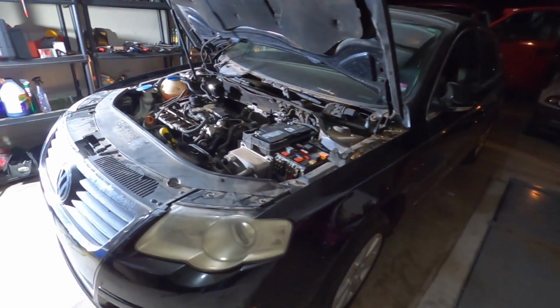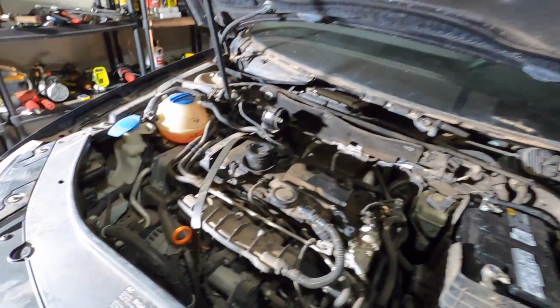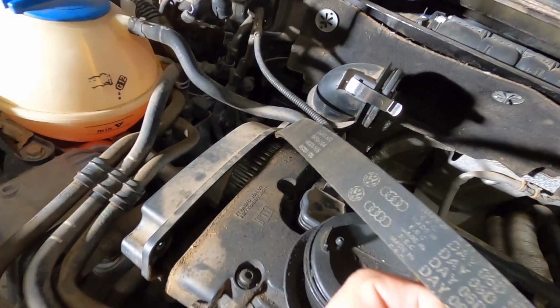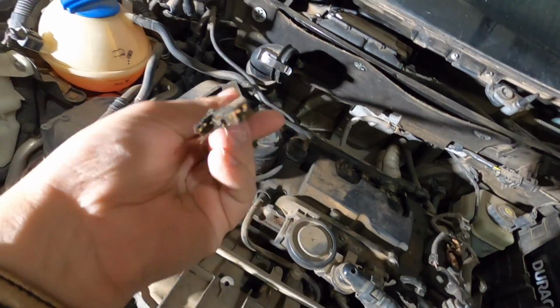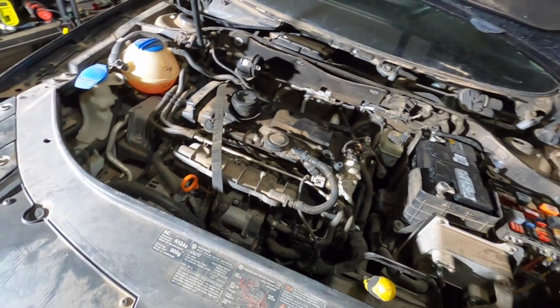We thought originally it had computer issues. There was water and mold in the floor. We've gotten all that cleared up. And then we discovered a broken timing belt, an original Audi branded timing belt, right? Okay, so what are we going to do? I don't know. I've never done a timing belt on one of these before.